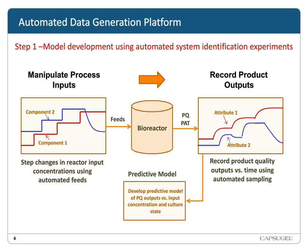In the approach, we can generate high-quality data sets in a continuous bioreactor in which we separately manipulate the concentrations of multiple feed components in the reactor. The actual components that we manipulate and the concentrations that we choose are determined through a combination of prior knowledge of the process platform as well as established best practices for these types of experiments. During these experiments, while we're manipulating these feed concentrations, the reactor is frequently sampled using an automated sampling technology to generate product quality versus time data.